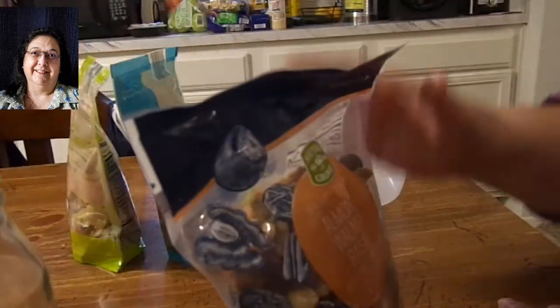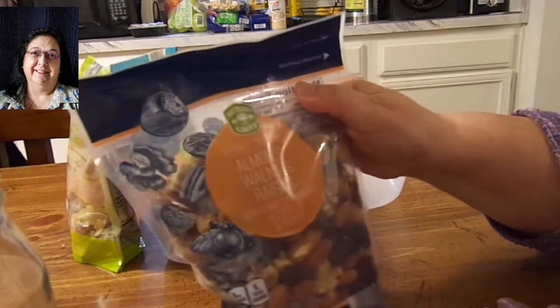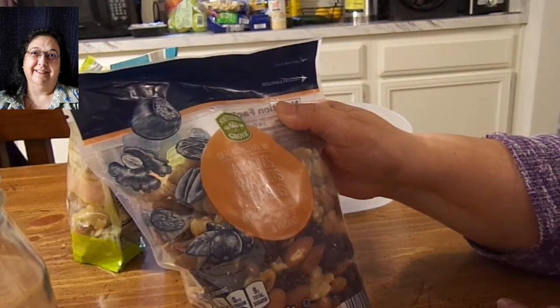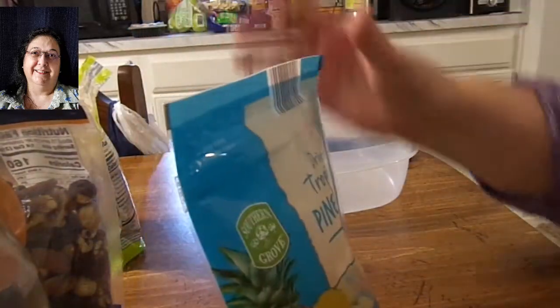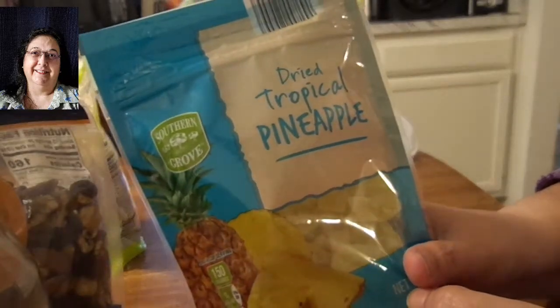But anyway, I got this bag here, it's called Southern Grove Serenity Trail Mix. It's almonds, walnuts, and raisins with dried cranberries, hazelnuts, and pecans. I love all that. But I also really love the freeze-dried tropical pineapple.